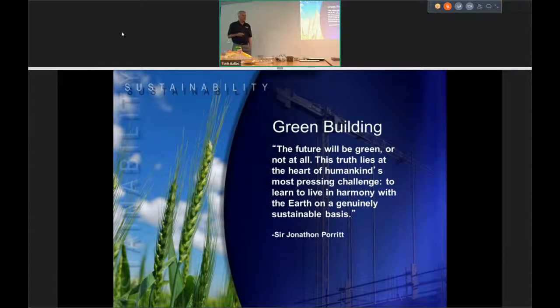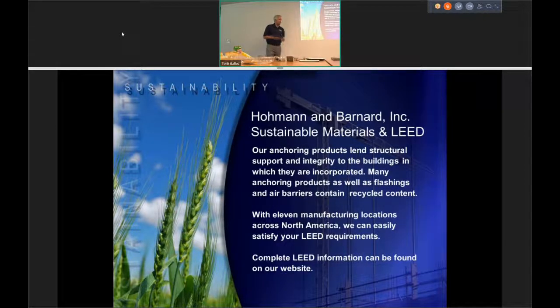Just so everybody's aware, any metal product that I show you today is made of recycled content. A typical product is carbon steel with a galvanized coating, and those products have around 95% recycled content. So if you're doing a LEED project especially, believe it or not, these little component pieces can actually contribute. From the sustainability standpoint, obviously masonry is going to last a long, long time. These little component parts are probably more important today than they've ever been, and we'll talk about why that is.